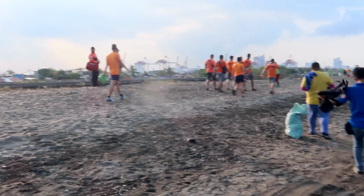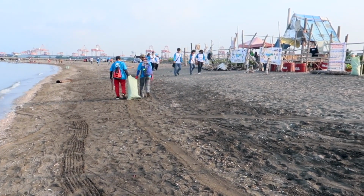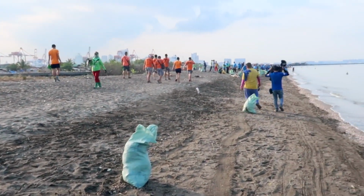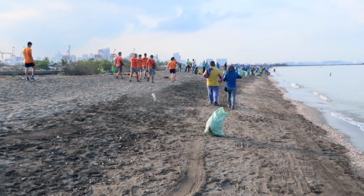There's a Philippine Coast Guard plus just behind us. The DENR just arrived. They said at the moment there's only a few of them. I'd estimate 15 overall, but later they said there'll be around 40 of them, so that's good. I don't think I've seen the DENR in any cleanup operations yet, so that's pretty good to see.